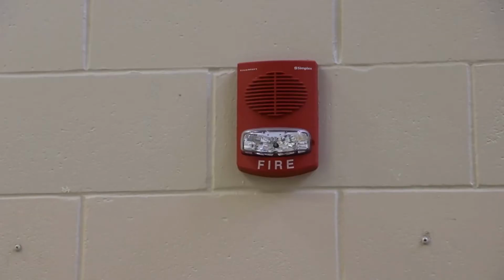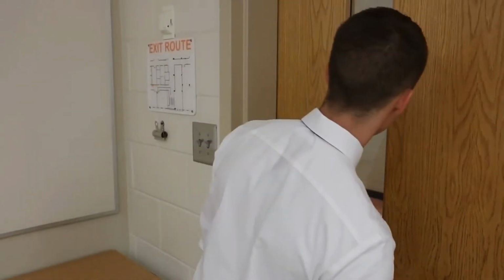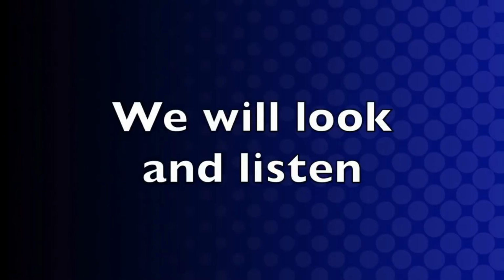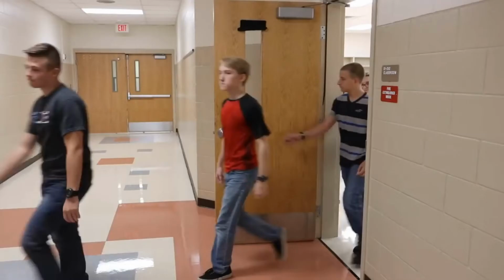When an alarm sounds, there will be several things happening at the same time. They are all designed to keep you safe. First, your teachers will look out the window of the classroom to make sure it is safe for you to go into the hallway. Students, you will begin to move toward the door and remain inside the room until you're told to leave by your teacher. We will look and listen before opening a classroom door, and again, look up and down the hallway before exiting the classroom into the hall.